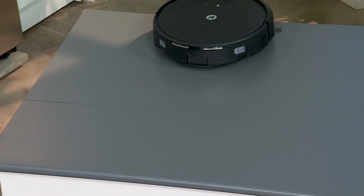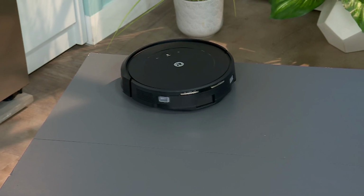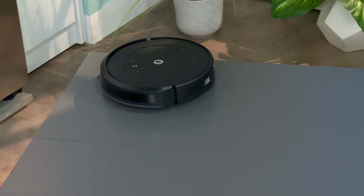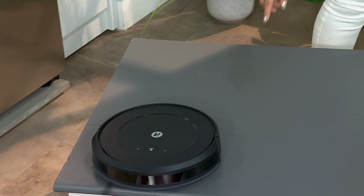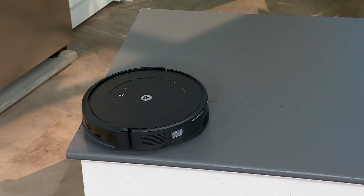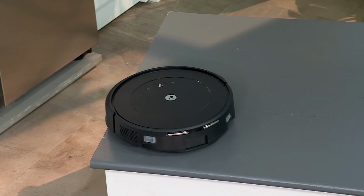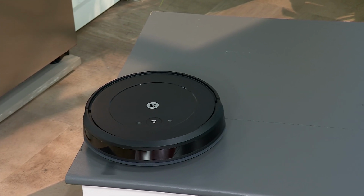I want you to hear something. We have 3 going on right now. Whisper quiet, this quiet. We're always listening to you and changing things. So what we did is we heard from you and you said, it's a little loud. So we went in and we closed all of the gaps. Guess what, Adam? That gave us 60 times the suction power. Now, what is that 60 times the suction power gonna do?